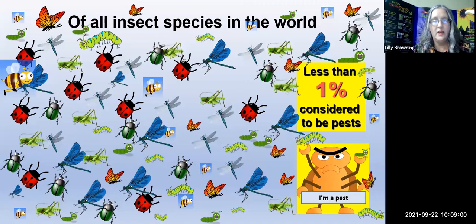And the danger with that, at least what I consider the danger, is you may just decide, well, get rid of them all then. And that is not what we want to do at all. All these other 99% are beneficial, or they used to say, or really aren't doing much of anything. But you know what they are doing? They're a food source for some other critters out there. So they're very, very important, the other 99%.